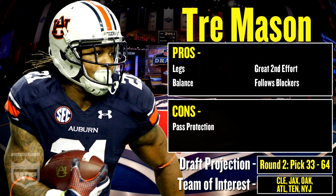If you guys need a little bit more elaboration on those teams: Jacksonville, is it time that MJD has kind of run out of gas in the tank? Oakland, I know Darren McFadden is going to be a free agent, and he's just been too injury prone for that team in the last couple of years. Atlanta, Steven Jackson is a 30-plus-year-old running back there. Tennessee, I think they're going to be cutting Chris Johnson this offseason. And then the Jets, I think they just need help all over.